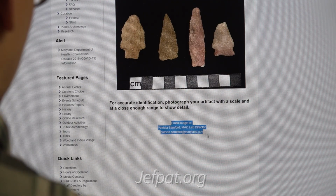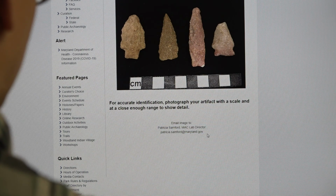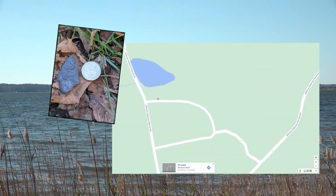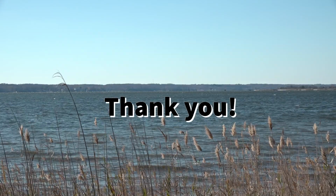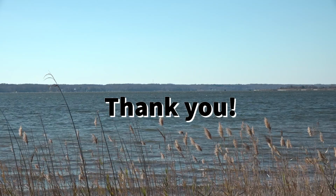This will have instructions to send pictures of the artifact to the Maryland Archaeological Conservation Lab, or MAC Lab, where an expert can examine the artifact for you and tell you more information about what you found. While the MAC Lab can help you figure out what the object is, you're helping us learn how it was used by following this simple 4-step process. So congratulations, you've successfully reported a find. Thank you for helping us to tell a more complete story of the past.